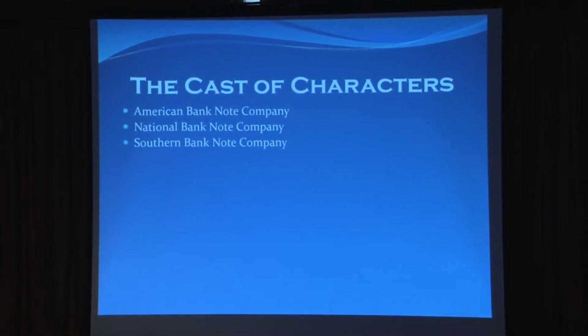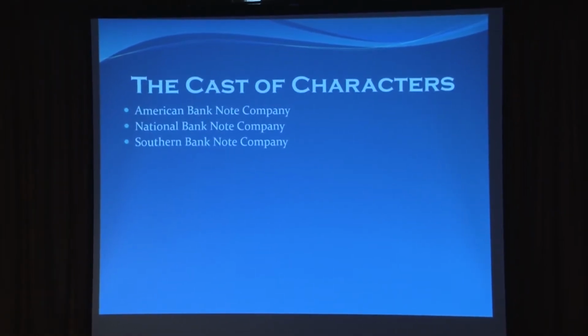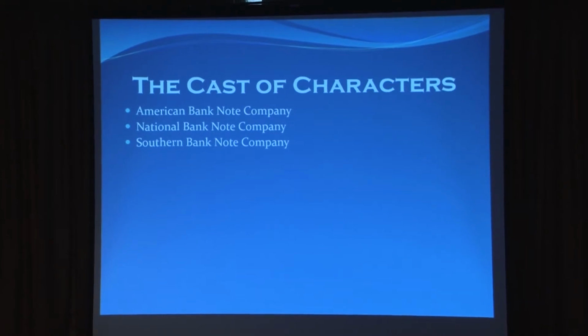We started out with the well-known names: American Banknote Company and National Banknote Company, and a little outfit called the Southern Banknote Company. And these are the firms that everybody used if you were having your notes printed in antebellum America at the outset of the Civil War.